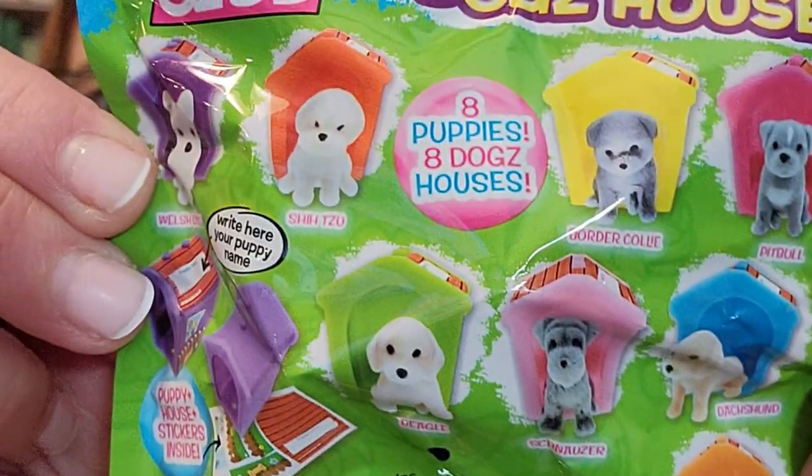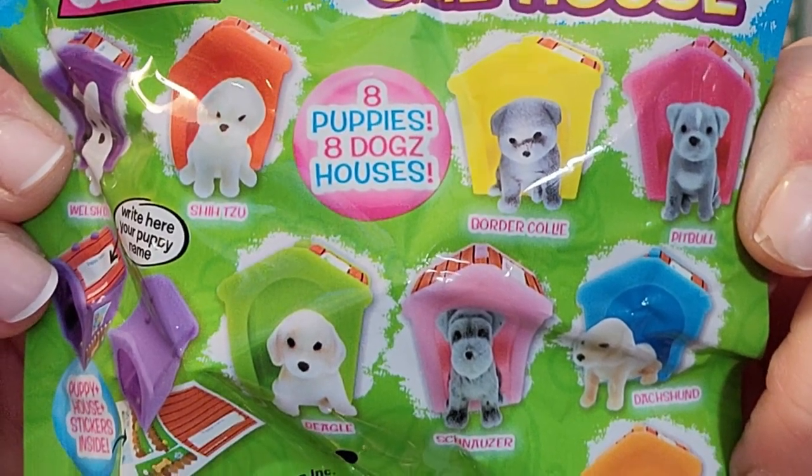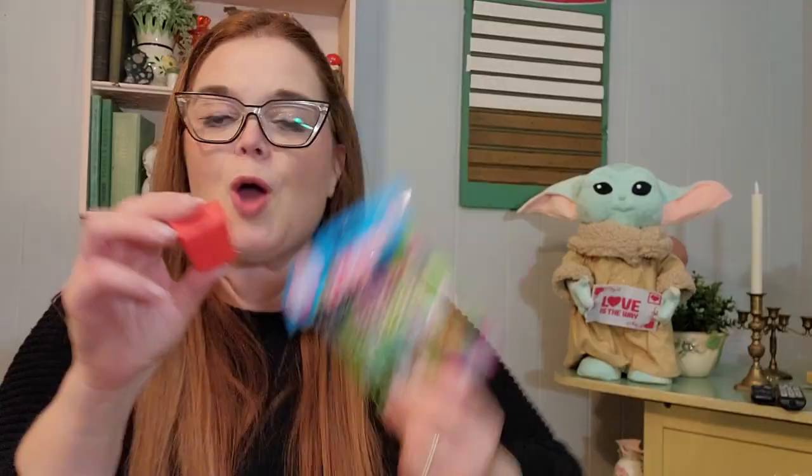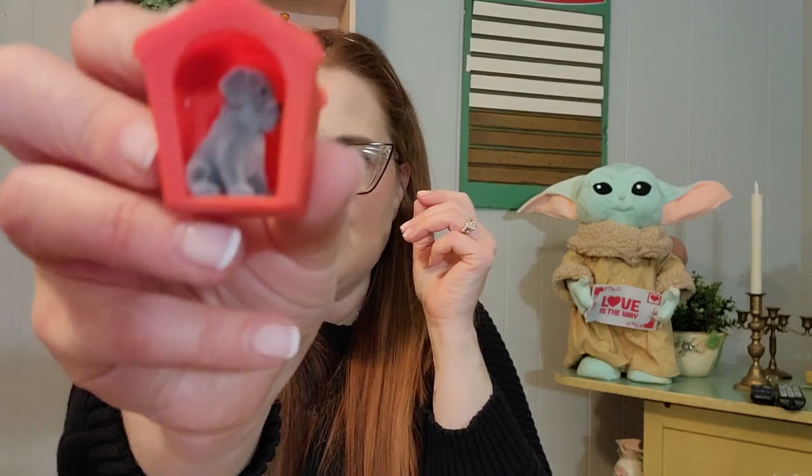But you could get a Welsh Corgi, a Shih Tzu, a Border Collie, a Pit Bull, a Beagle, a Schnauzer, a Dachshund, and a Rottweiler. Oh, look, they have little dog houses. Oh, and they're itty bitty. Oh my goodness. You do kind of need your scissors for this other one. Oh my, they are flocked. This one is a Rottweiler. So we've got a little Rottweiler. They're so cute. Oh, and he fits, look. He fits in his little doghouse.